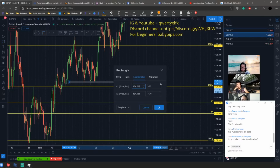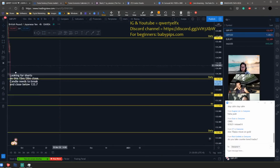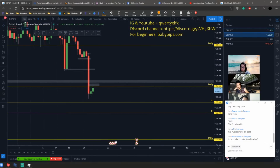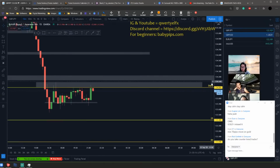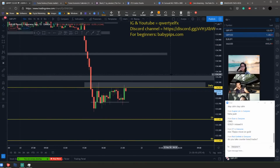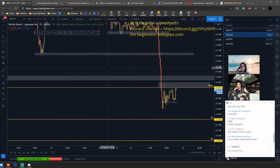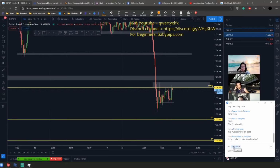Because this is a 4-hour area, right? Let's have a look. So the problem with the chart now is the info is old. The information on the left is really old. Yeah, that's what I was thinking too. But there hasn't been any candles that came that far and retested that area, so it might still have some kind of reservoir.